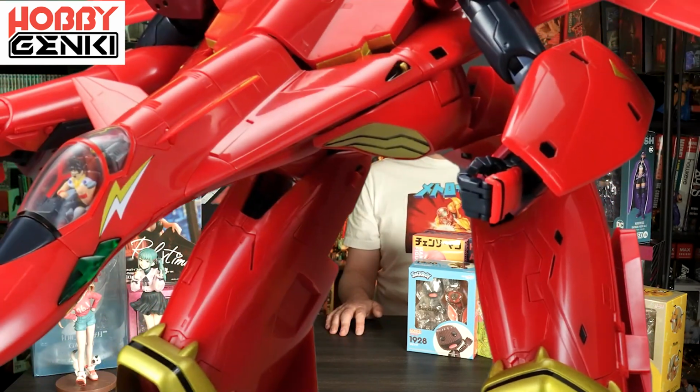So let's continue with some Macross. Everybody loves Macross here, and we hope you do too. We have a new pre-order for the Macross 7 VF-19 Kai in 1/16 scale, and it looks great. As a fan of Macross, I'm already collecting a lot of things and I'm really looking forward to this one too.